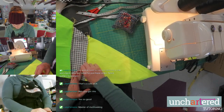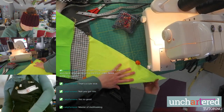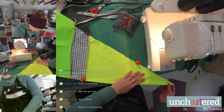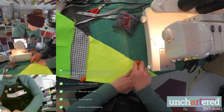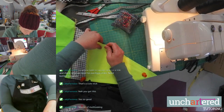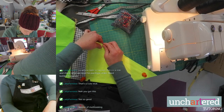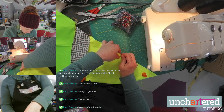I'm liking this. We'll use a magnet real quick. So this fold isn't perfectly cut. That's fine. I'm okay with that. I'd rather it be perfectly sewn than perfectly cut. That's one of the joys of the serger, is I will take off anything and no one will know that it wasn't perfectly cut. Amazing.